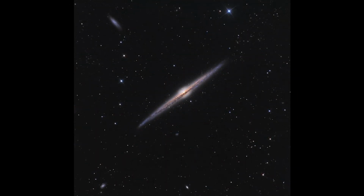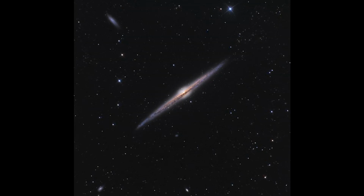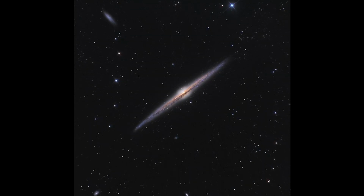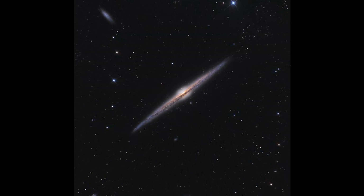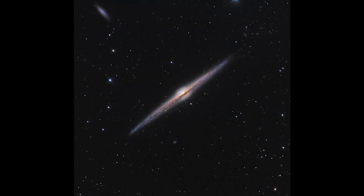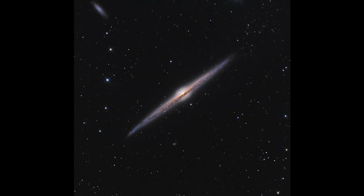This is a bit fainter than some of the other objects that we've explored, but once you find this gem, you'll come back to it over and over again. From our viewpoint, we see the Needle Galaxy on edge. It's a spiral galaxy with a prominent central bulge and a dust lane that bisects the galaxy. In long exposure images, the dust lane is obvious, but it can be a little tough to spot visually.